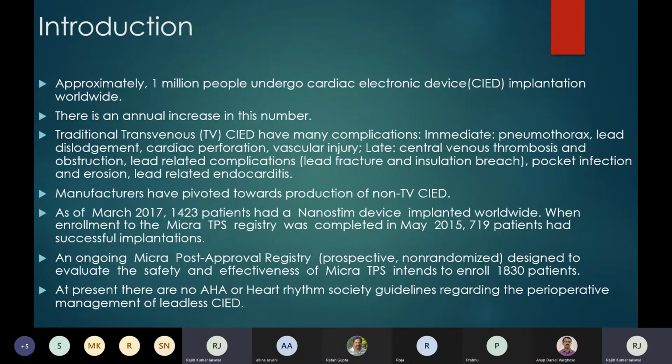A patient coming with a permanent pacemaker perioperatively. But the issues are well known, like lead dislodgement, lead fracture, and after that there is a catastrophe. The patient goes into heart block and so on. So now the upcoming technology in pacing is leadless pacemakers. The incidence given here is the American incidence. Approximately 1 million people are undergoing CIED implantation worldwide, with an annual increase in this number.